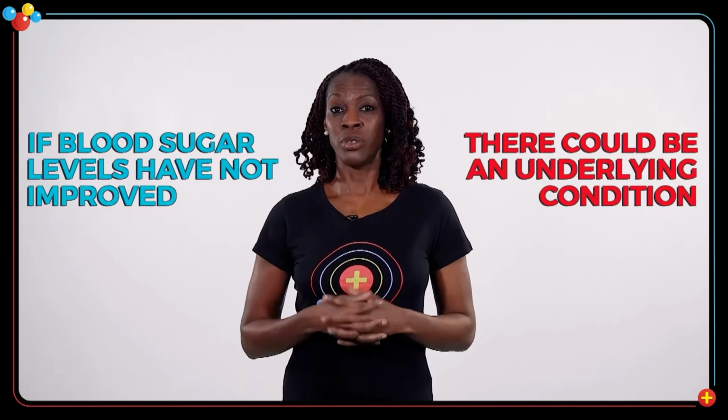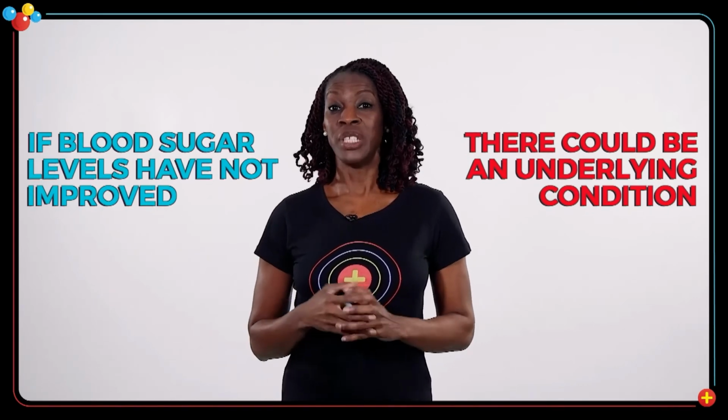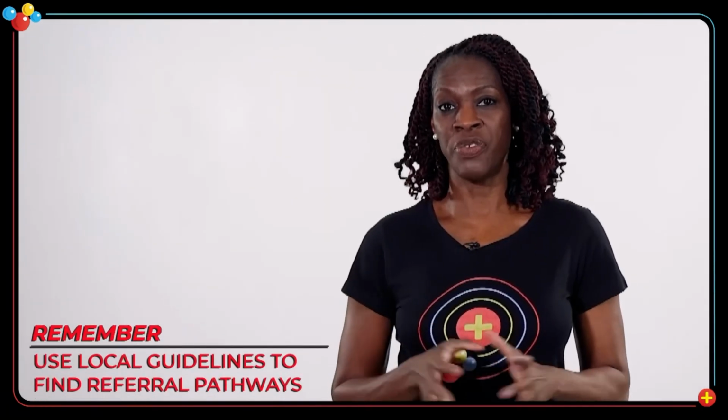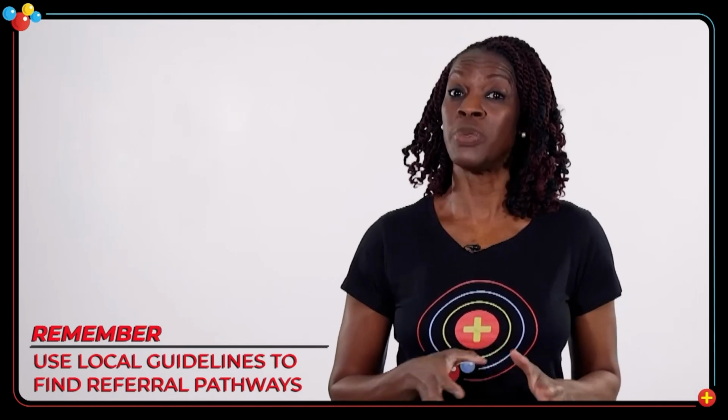If the baby's blood glucose levels have not come up, then you'll need to think about whether this baby has an underlying condition. And then you'd need to speak to someone senior about the referral pathways. I think it's important wherever you work to look at your local guidelines and use the referral pathways, because it will vary from hospital to hospital.